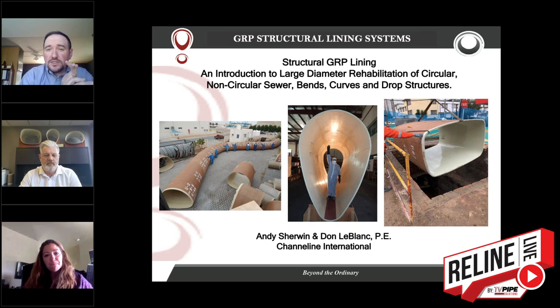Are we providing a standalone design to meet highway loads, AASHTO LRFD loads, or are we designing more of a composite design where there's going to be structural concrete around it, or even what they call a type three liner, which is really more like a corrosion resistance lining. Obviously all three of those types of liners have different design and wall thicknesses. So, Andy said it earlier, the word versatility comes to mind there, not only in the geometries, but the types of liners.